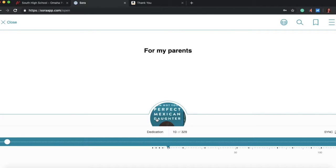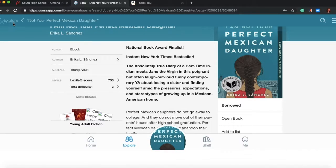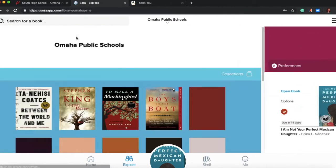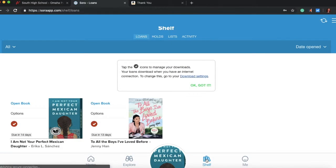If you click in the middle, it will then open up and you can see how far you are. And you can slide your mouse over to skip pages and keep going. We're going to close this and go back to Explore, and we are going to now move over to Shelf.